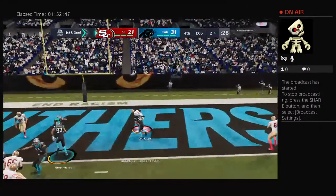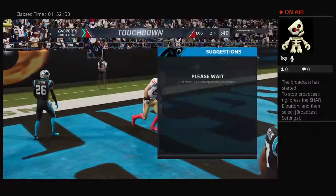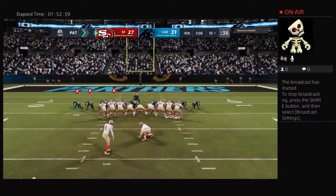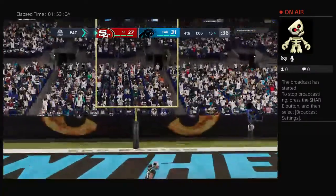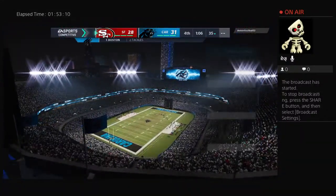At the 2-yard line. Throw with Garoppolo. That is caught by the tight end Kittle. Touchdown, 49ers. Touchdown. 2 yards on the touchdown there. And the 49ers have cut it back within a score. And the lead is down to a field goal now. Good. Makes the score Panthers 31, 49ers 28.